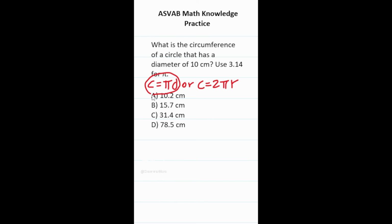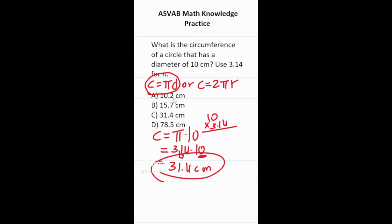We were given the diameter, so we're going to use this first formula. Circumference equals pi times the diameter, which, according to the problem, is 10. So this becomes 3.14 times 10. Again, you could do this as 10 times 3.14, but you should be able to do this one mentally. When you multiply something by a power of 10, you move the decimal to the right according to how many zeros there are in the power of 10. So we're going to shift this one place to the right. 3.14 times 10 is 31.4. So the correct answer to this one is C, 31.4 centimeters.